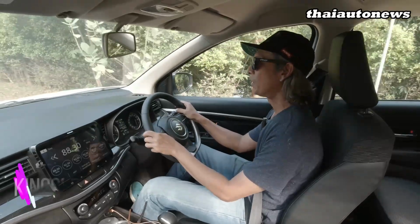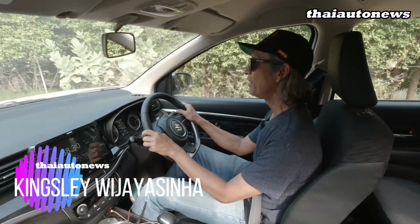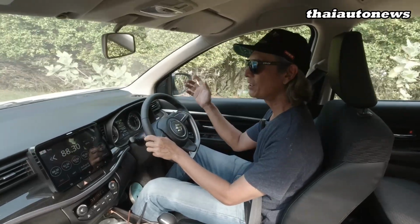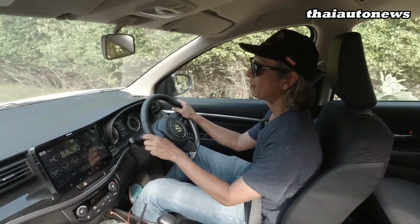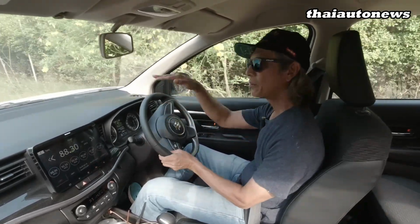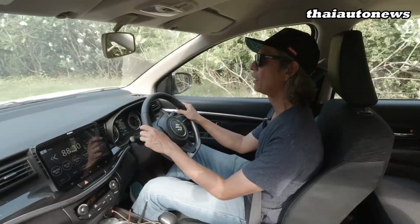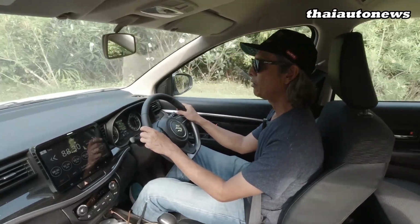Okay, so how do you like our off-road experience in the XL7? Of course, this is just a front-wheel drive vehicle, it's a pity it doesn't come with all-wheel drive. So there's a limit, you know, in terms of off-roading that this mini MPV can do.